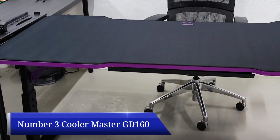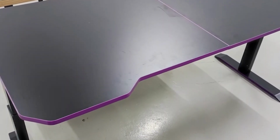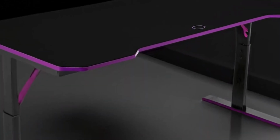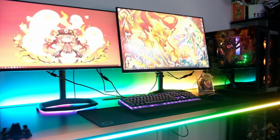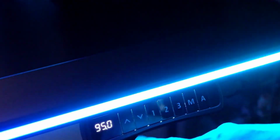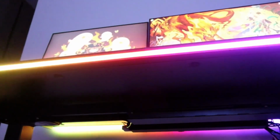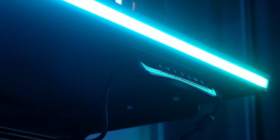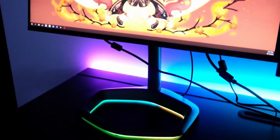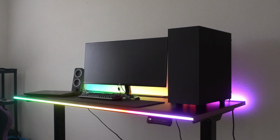Number 3, Cooler Master GD160. Cooler Master has always been a stylish and tech-forward desk maker, and the 2025 iteration further proves their commitment to innovation in the gaming space. The GD160 stands out for its minimalist industrial design, accented with a matte black powder coat finish and RGB lighting strips that wrap subtly around the outer edge. While some desks lean heavily into aggressive styling, Cooler Master's GD160 finds a refined balance, bold enough to fit into a gaming aesthetic.